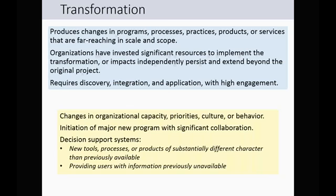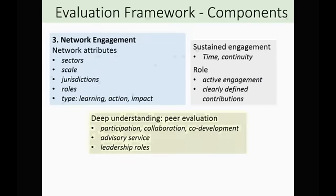And when it comes to decision support systems and tools specifically, it's when we see products that are different in character. So there may be 5 or 6 climate atlases out there. Another climate atlas isn't a transformative tool. It has other purposes, but it's not in and of itself transformative. So a tool that does something completely different, or a functionality within an existing tool. And then so those are the 2 pieces.